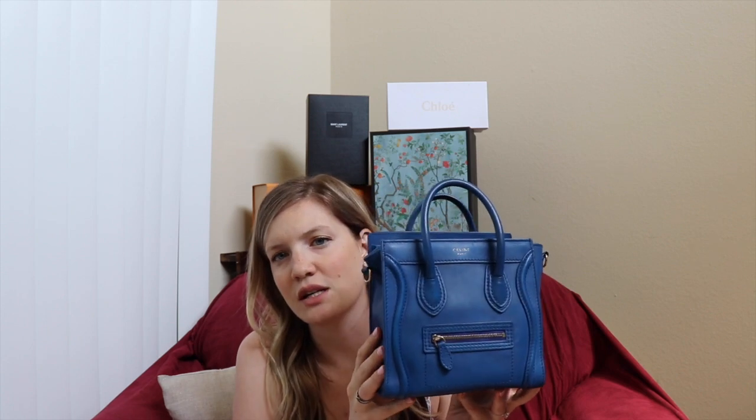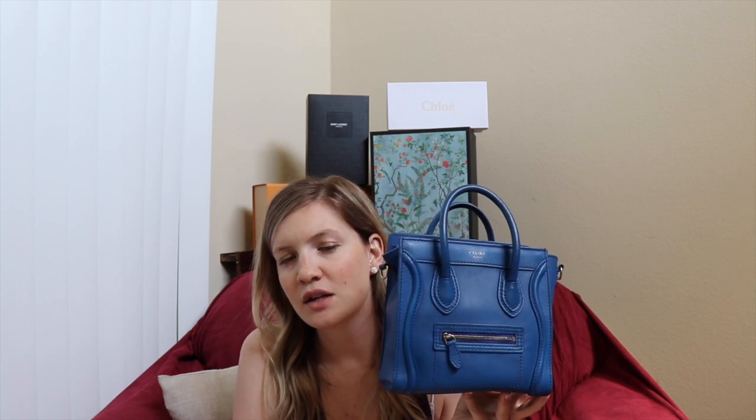So while this is a mini bag, it holds a ton of stuff. It can hold a full-size wallet, both phones, and just a bunch of other, I mean, you can literally pile it full of stuff. The only drawback to me besides the strap length, if you're shorter than me, is that it does not have any feet. So if you are setting this on the ground, you're setting it directly on the ground, and it is a pretty pricey bag to be setting directly on the ground.